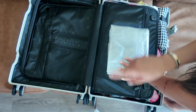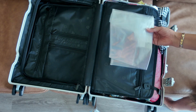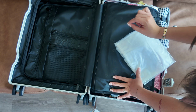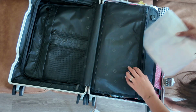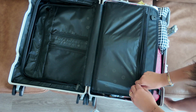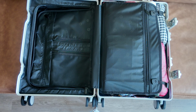I do have this cover for my suitcase, and this cover, I do bring it just in case they ask me to check in my bag. I don't mind if my luggage gets dented, but it's the scratches that I'm like, ugh. So I take this just in case I have to check in my bag if the flight is full. Okay, that is one side down.